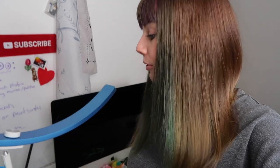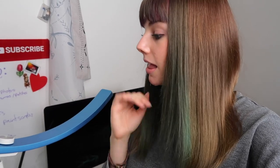I've now finished setting up this light. I've had a bit of a play with it to see how it works and everything, and it's so good. It's really strong and it gives off so much light. And there's different settings, so you can set the temperature, you can have a cool light or a warmer light. I think personally I'd probably use the cooler light more because that's really good for filming videos and taking photos, but you can also adjust how bright the light is as well.